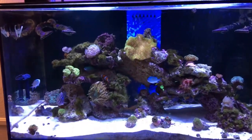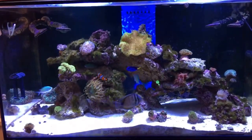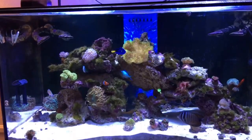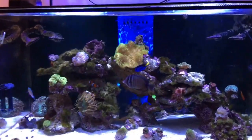The only other thing would be we kept the sand once I moved the tank, so it's possible that there's a bunch of crap in the sand. In fact, we know that for a fact. But again, the water column just seems fine.